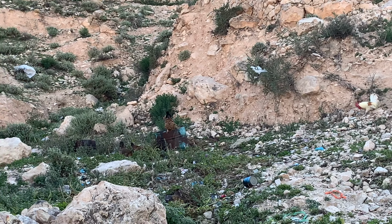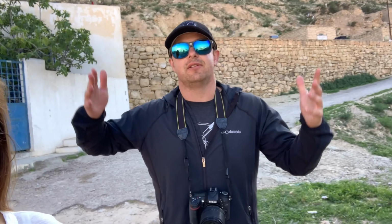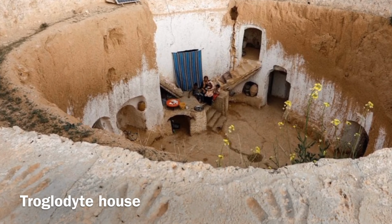Hey guys, I'm inside a Berber village. Berber people migrated from Southern Europe to North Africa, they say. Allegedly. That's what some people say. And they live here. This is a village. It's a desert community, and they live in these special underground huts that have built-in natural air conditioning. It's very cool inside the home, even though it's hot outside.